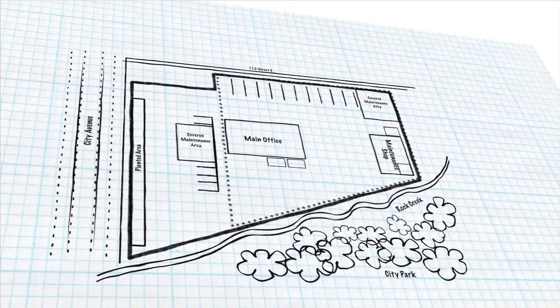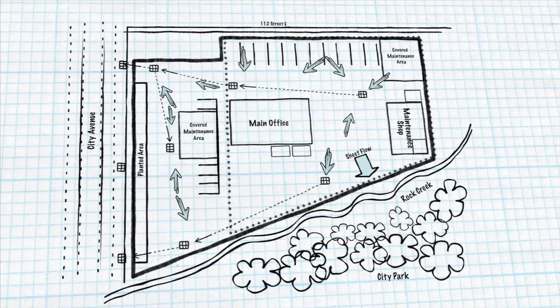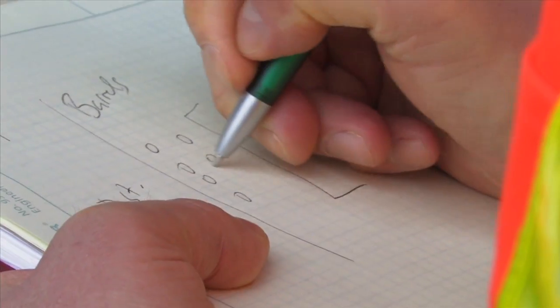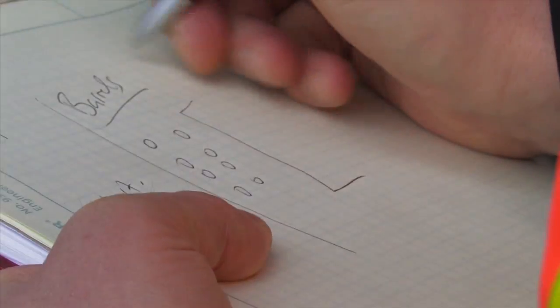Whether you're just starting your stormwater management program or you've been at it for years, source tracing and evaluation can keep you in compliance and help you find and remove those invisible pollutants at your facility.